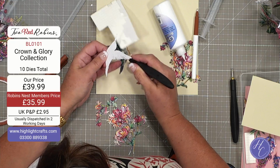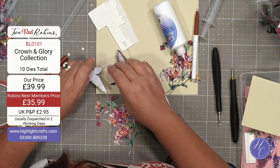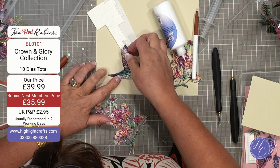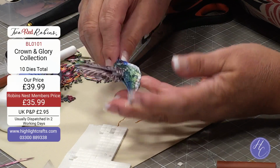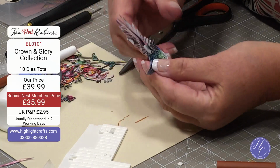Just take the back off. I'll just pop that one down for a second and take the back off. And then I'm going to take a third and fourth and just pop those there. And this is then going to give us some dimension. So his tail goes flat to there, his beak goes straight on, and then if I just lift these wings a tiny little bit and the ones at the back, we're now getting really, really dimensional. And when I turn him to the front, look at there, he looks lovely. Really does look three-dimensional.